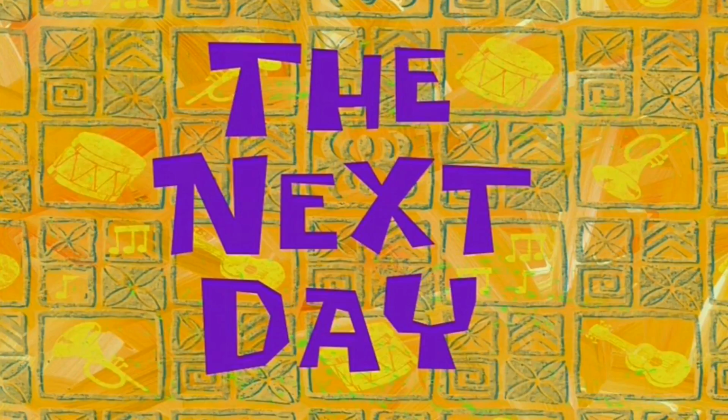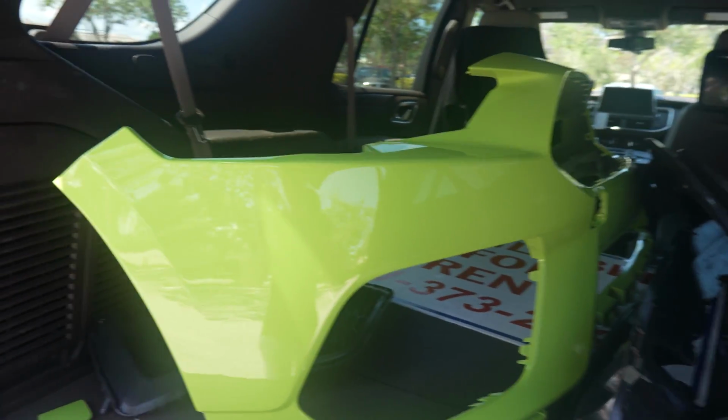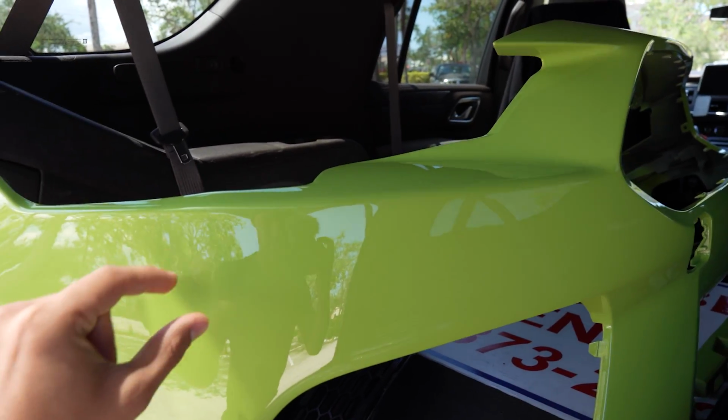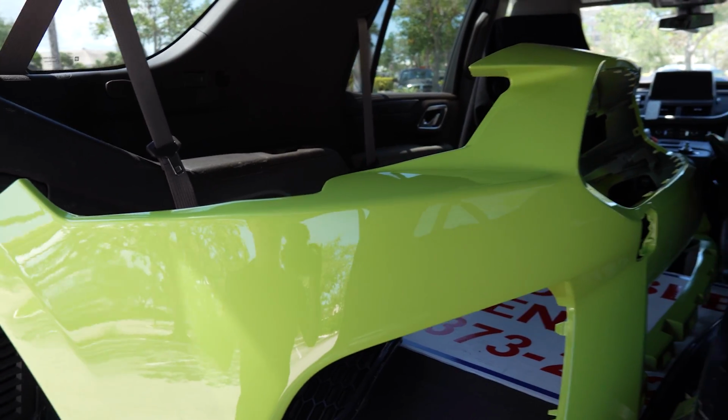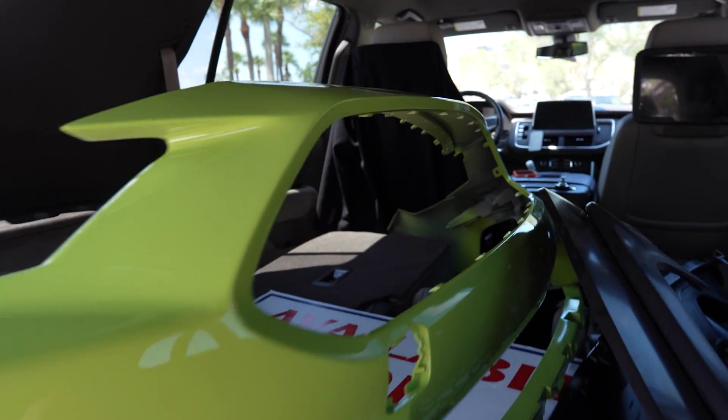I think I'm gonna go see the Flash now with Gino and put some of the bumper together actually. The next day. I have to give a big shout out to Elliot once again. I mean, look at this. Someone hit me a week and a half ago and it just looked terrible. There were deep gashes in the plastic right here of the bumper. The paint was all messed up and now it looks like nothing ever happened.